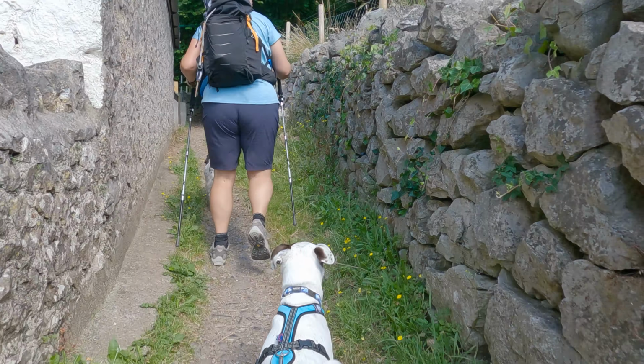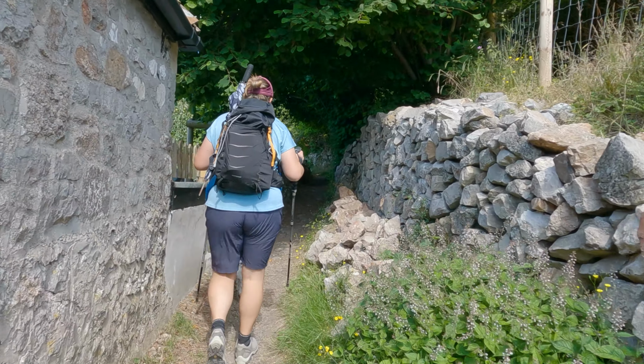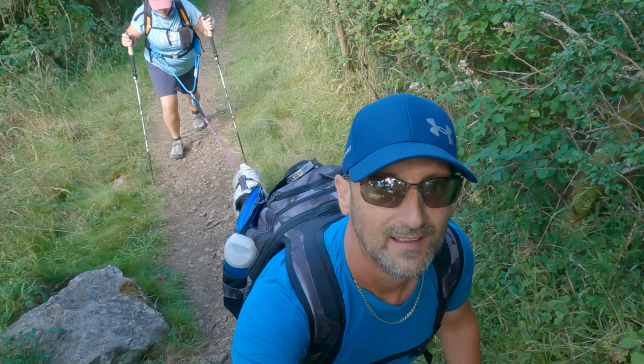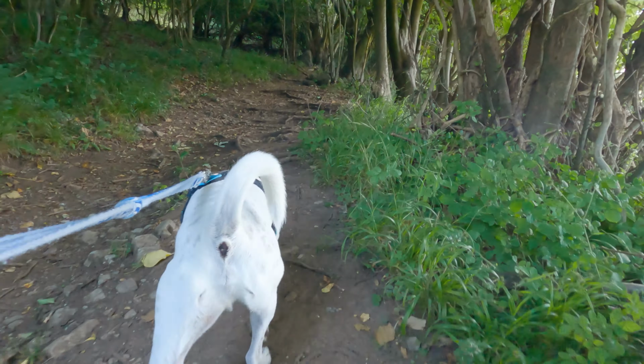This route sends you in a clockwise direction along one side of the gorge and then back down the other. The path immediately steeply ascends through a shady woodland area.